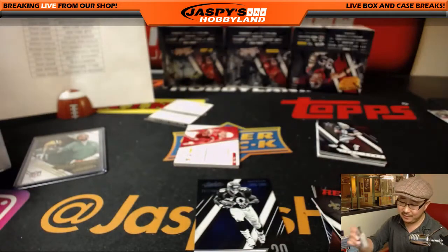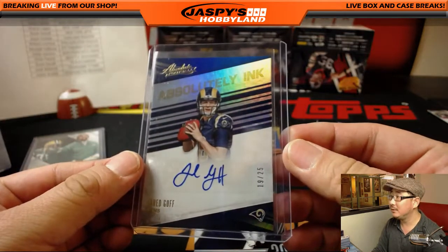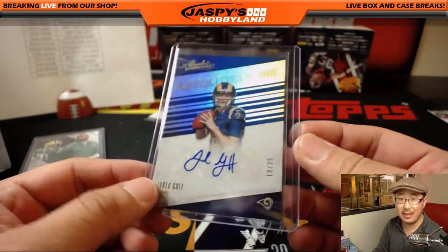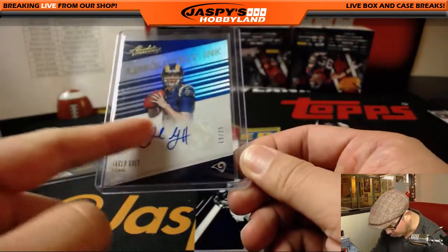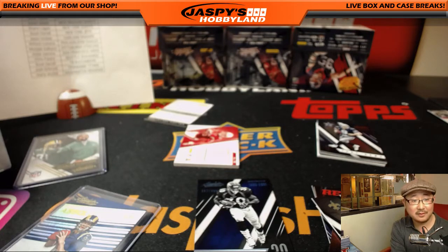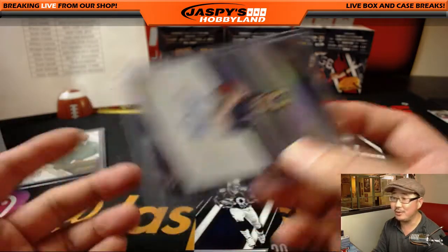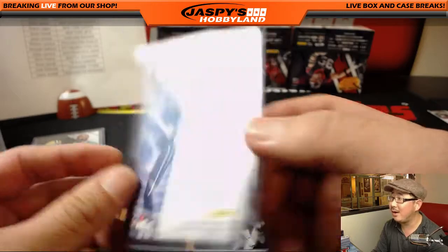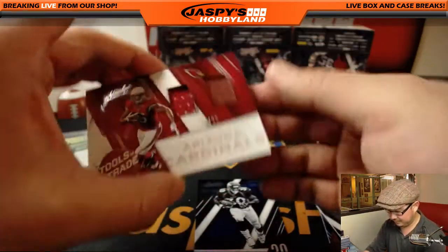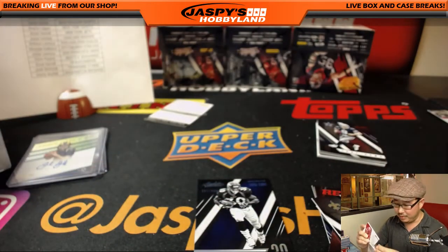19 out of 25. Rookie auto, Jared Goff for Mark and the Rams. Not an RPA, but a Goff auto nonetheless. Low number, too. I don't know what his number is. Is that 18? Come on. He's number 16. All right, so just 3 off the jersey number. Then 38 out of 99, Michael Floyd, dual relic for the Cardinals.